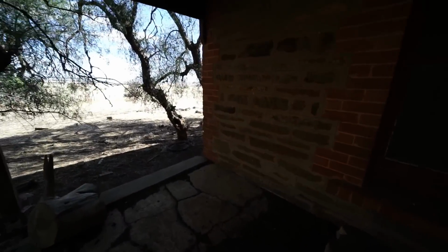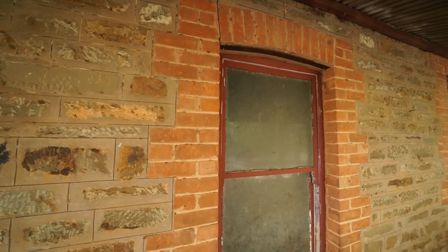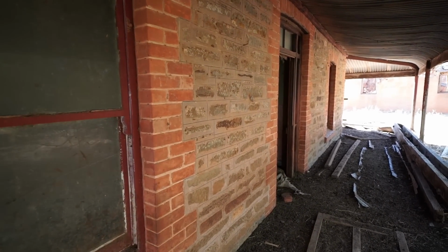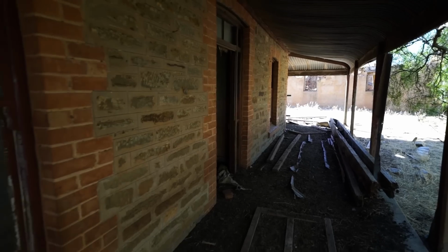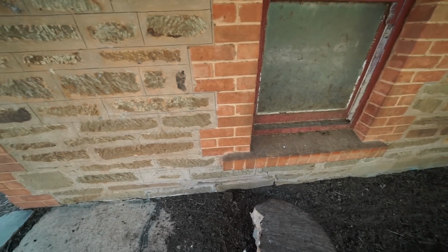Step up here. There we go. Really get a feeling that this old home's got a very long history with the same family. This property.